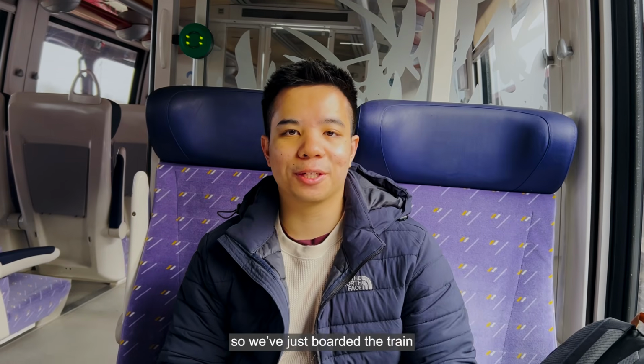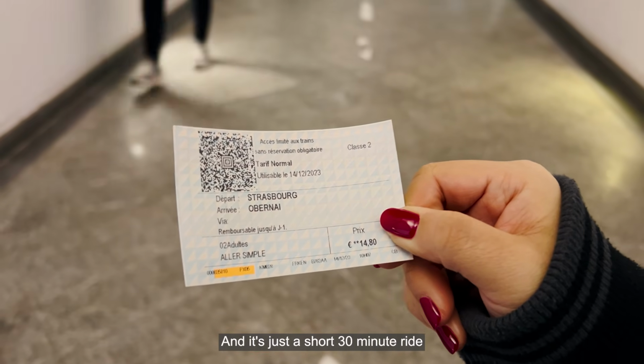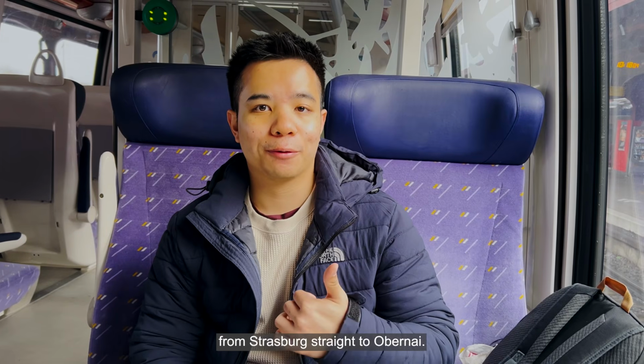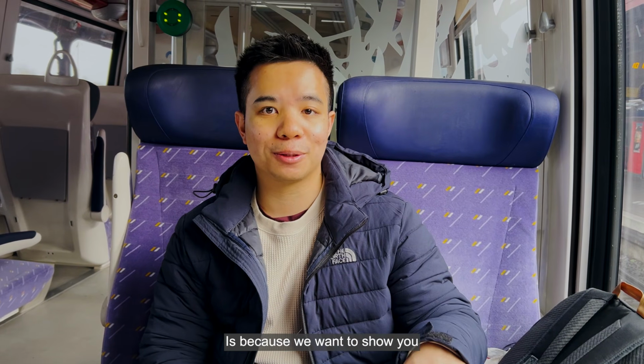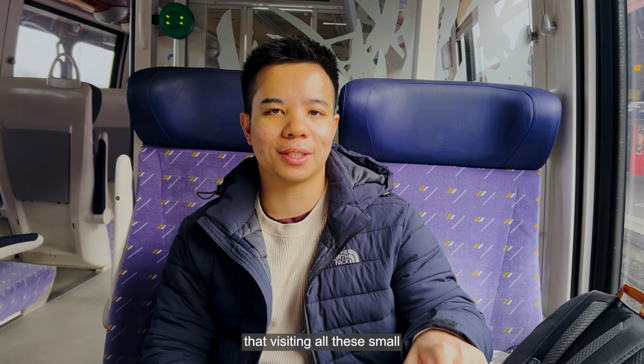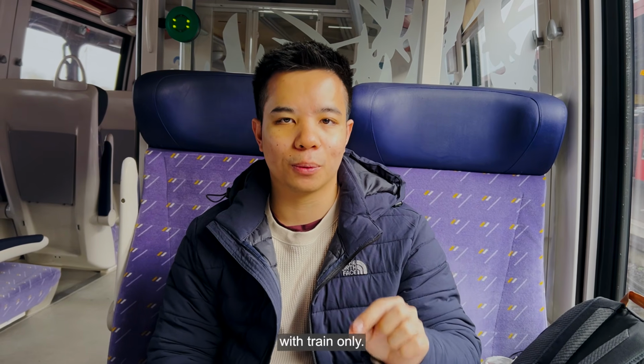Okay, so we've just boarded the train from Strasbourg to Obernai. We've bought a little paper ticket that you can see, and it's just a short 30-minute ride from Strasbourg straight to Obernai. The reason why we want to create this video is because we want to show you that visiting all these small little Alsace towns is possible with train only.